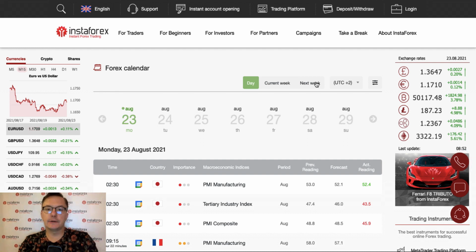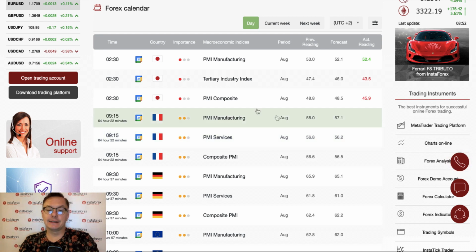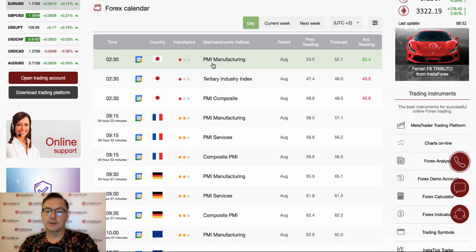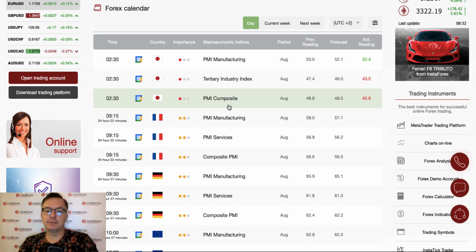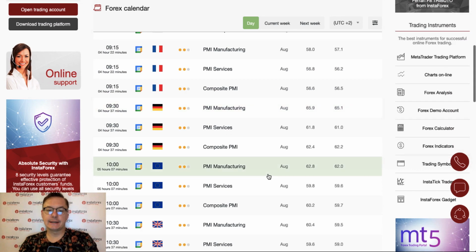Let's take a look at the Forex calendar to see what is going on at the beginning of the trading week. We have a PMI day today, and the PMI data has already been released from Japan. As you can see, the PMI manufacturing was better than expected, and the PMI composite was worse than expected. Some mixed data had been released from Japan.